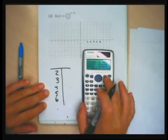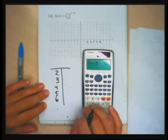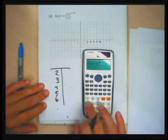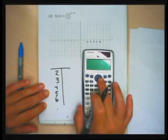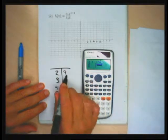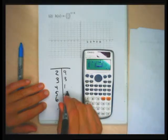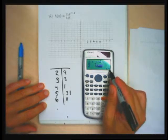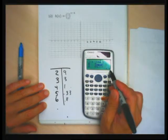So mode 7, f of x is parentheses, fraction 1/3, parentheses, exponent, x minus 4, start at 2, end at 6, step 1. So it's 2 comma 9, 3 comma 3, 4 comma 1, 5 comma 0.33, 6 comma 0.11. It's actually 1/9. It shows me there that it's equal to 1/9. That's kind of how it's showing this fraction. And that's actually 1/3. It shows me that it's a fraction.